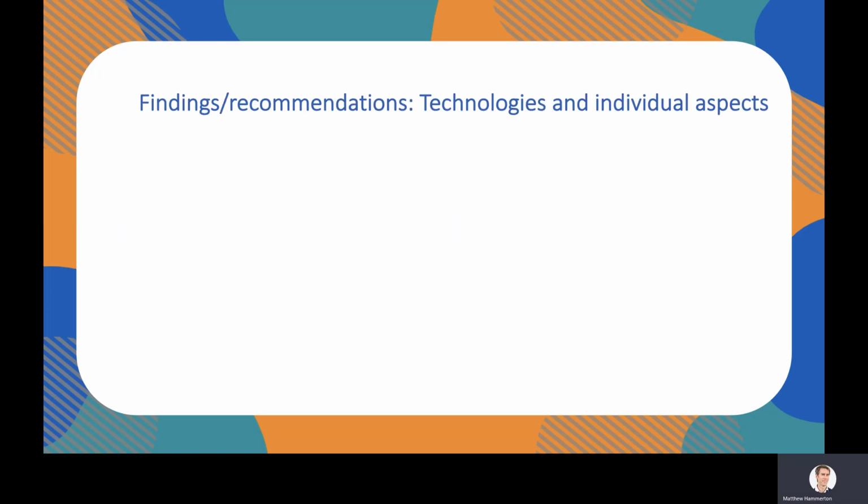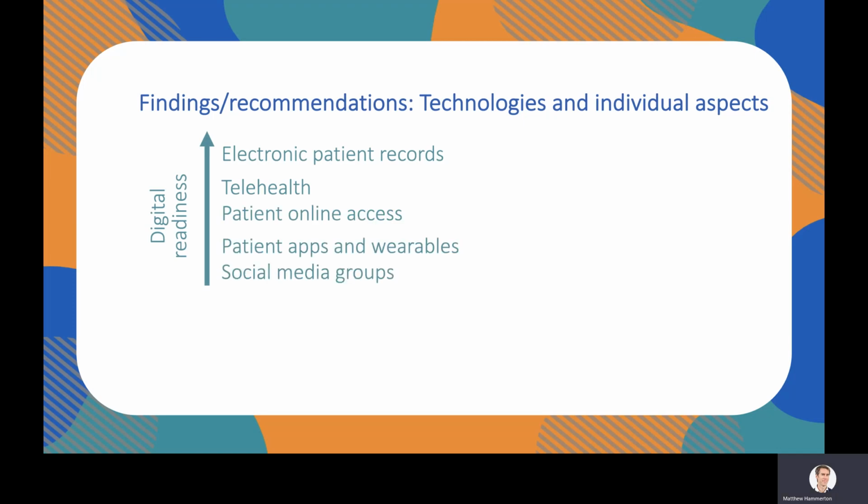So what did it all show? When considering different technology groups, the results highlighted significant differences. There was a moderate level of digital readiness in long-term technologies such as electronic patient records, but low levels in evolving technologies such as patient apps and wearables and social media, with patient access and telehealth technologies being between the two. This is therefore useful to understand the level of support likely to be needed when implementing different technology implementations, say a new EMIS template versus setting up a closed Facebook group.